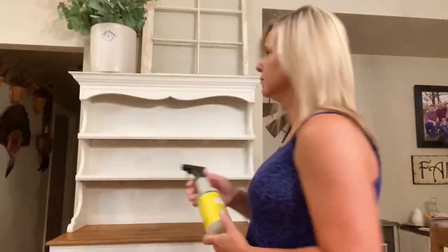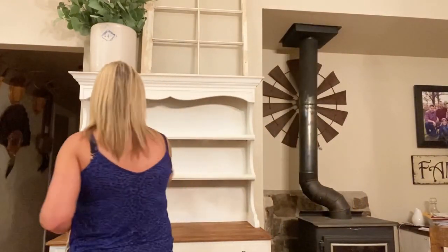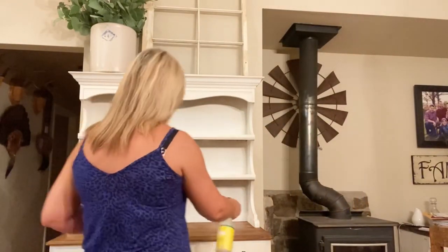I'm gonna start by cleaning the hutch. I use this Mrs. Meyer's cleaning spray. It's an all-purpose cleaning spray.